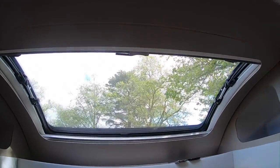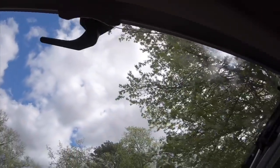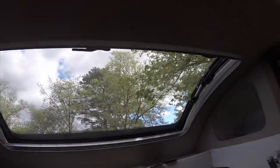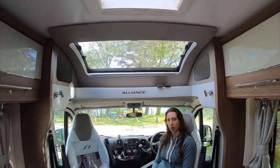This, however, has five fixings. Yeah. It's manual, so it's easy. I'm liking manual. Well, manual makes the battery last longer.